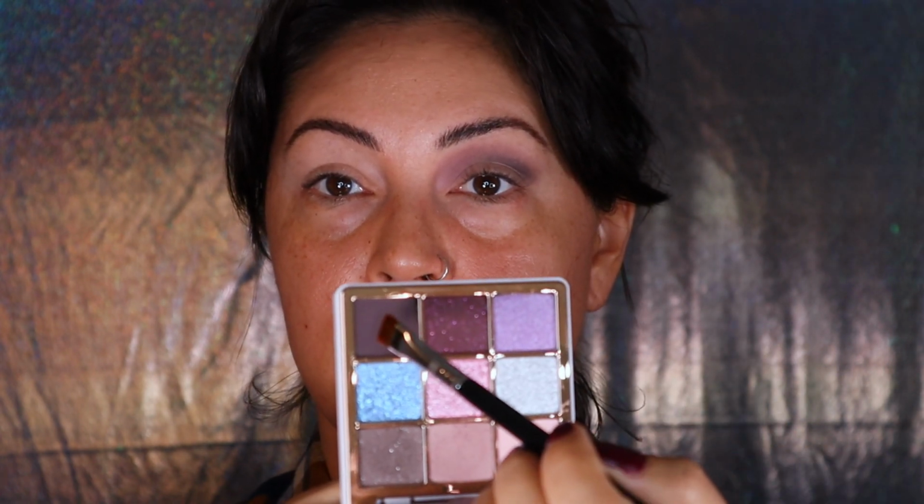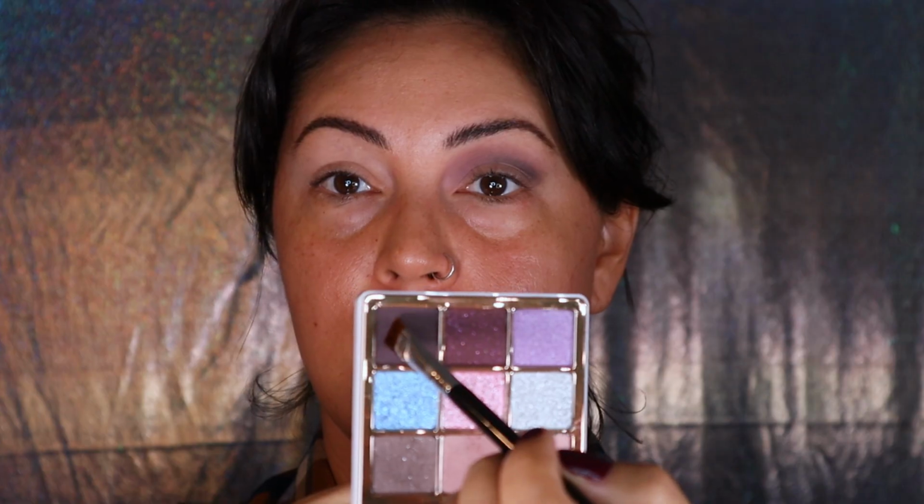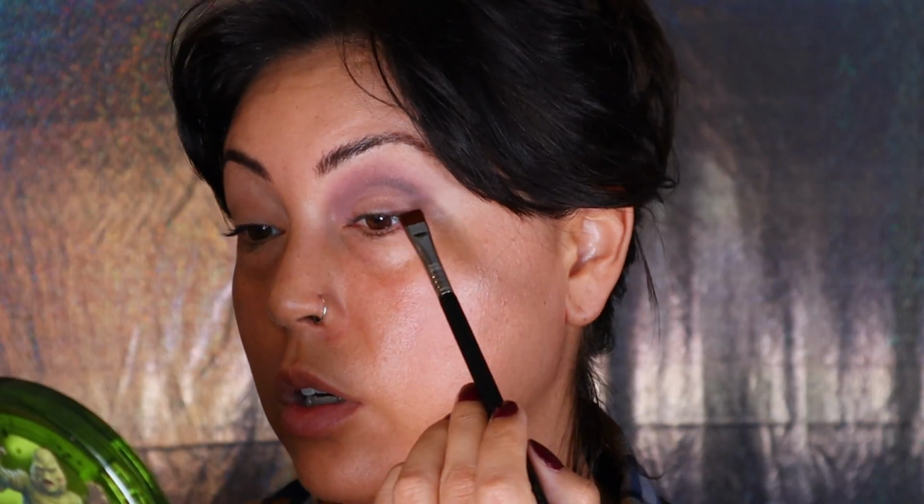Perfect. I am going to go in with their flat liner brush, the E15 flat definer brush. And I'm going to start with this color here, this kind of more matte coffee color. And I'm going to actually create a wing. Yes, baby, I know. And I'm just going to pack that there on that outer corner.